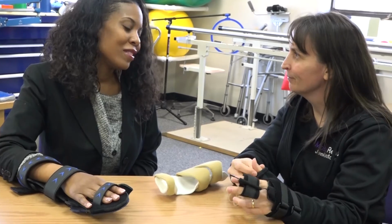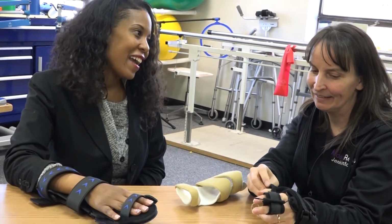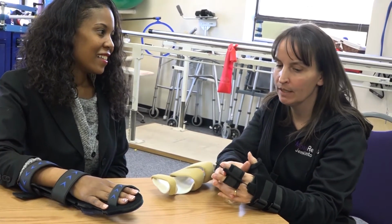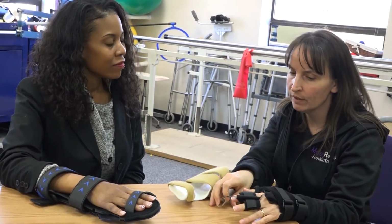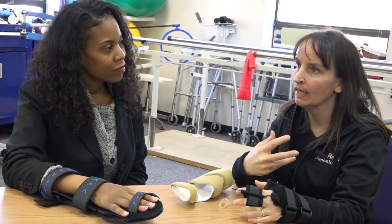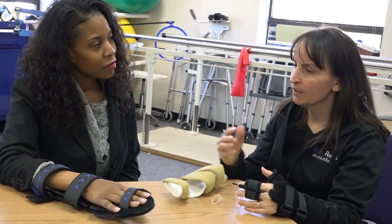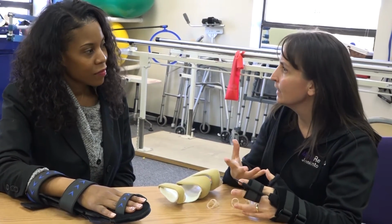Talk to us about the release splint, and the therapist who created it. Okay. There's a therapist on staff here at Moss Rehab. He also works in outpatient occupational therapy. He was working with individuals with stroke and found that, as much as there were products out there, different splinting options, he wanted to find something that can be used in everyday activities.